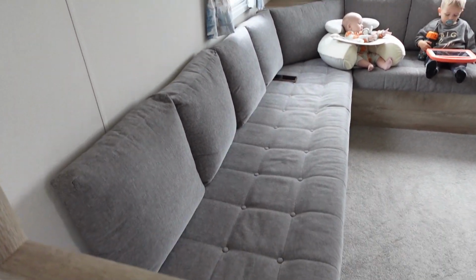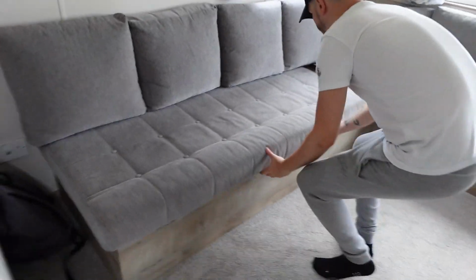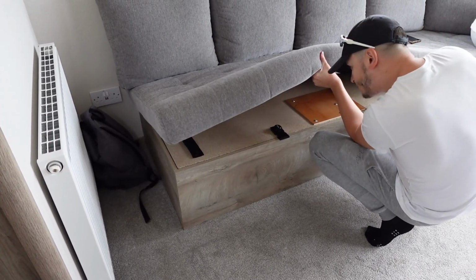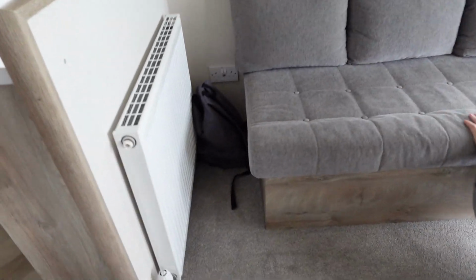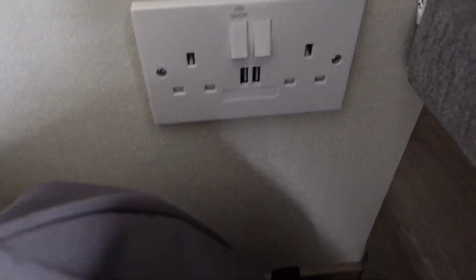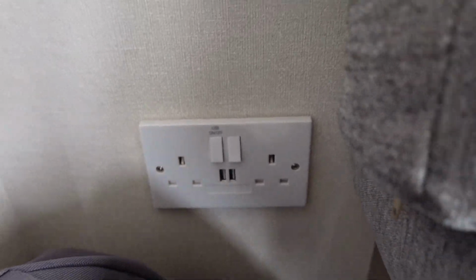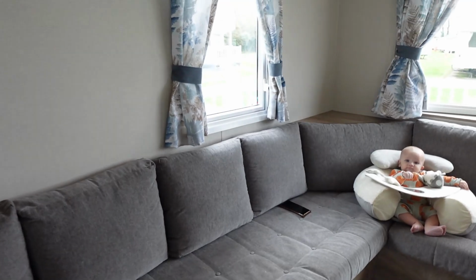So a big sofa for lots of people. We'll have a look to see if this is a sofa bed. Potentially maybe. Might be if you've paid for it. Yeah, it might be set up if you pay for it. So you've got obviously a little radiator here. Just to note, the plugs are a normal plug, but then they've got USB as well, so that's really handy to know. And gives you some more options.